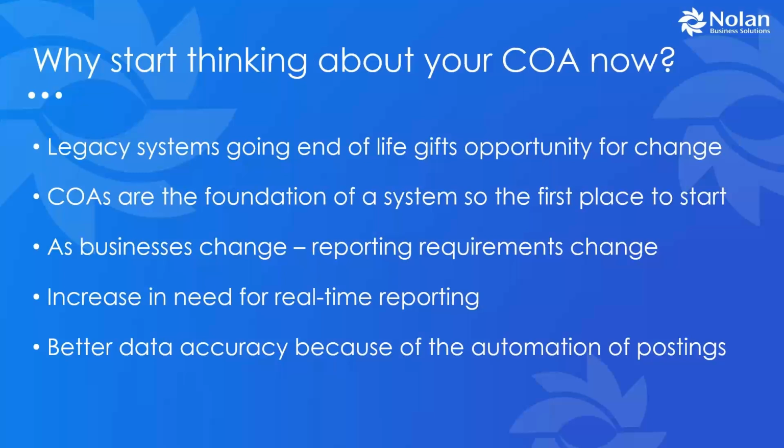Our customers constantly tell us there's an increasing need for real-time reporting. Things move so fast, we need to get real-time data out. And because of that, the more modern systems enable you to default in the correct codes or automate postings. It does lead to better data accuracy, which then leads to better reports, obviously.